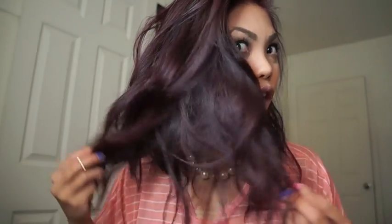I just wanted to share with you guys my dyeing experience and what I did and the process that I did to get it this color, if you guys are wondering. I just wanted to start off and let you guys know that I am not a professional. I'm just going off of what I did in my experience of dyeing my hair to this color. So dye your hair at your own risk. I am not a professional, alright?